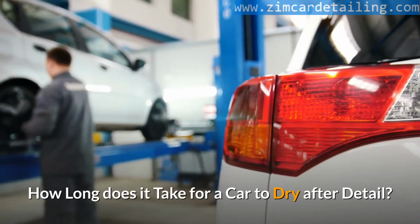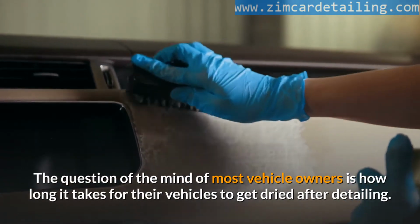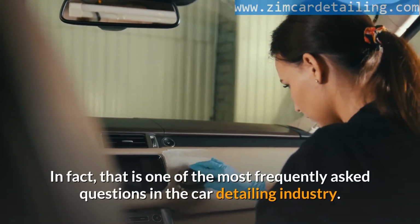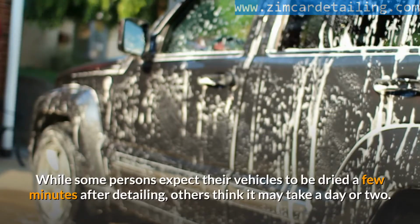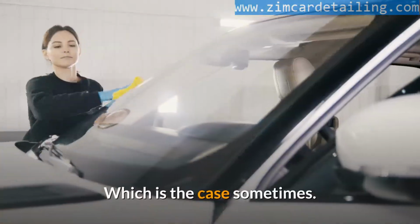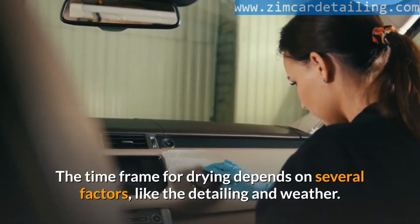How long does it take for a car to dry after detail? The question on the mind of most vehicle owners is how long it takes for their vehicles to get dried after detailing. In fact, that is one of the most frequently asked questions in the car detailing industry. While some persons expect their vehicles to be dried a few minutes after detailing, others think it may take a day or two, which is the case sometimes. The time frame for drying depends on several factors, like the detailing and weather.